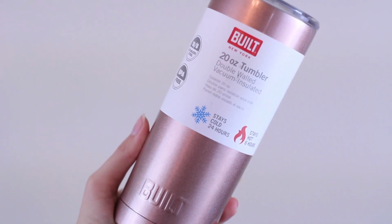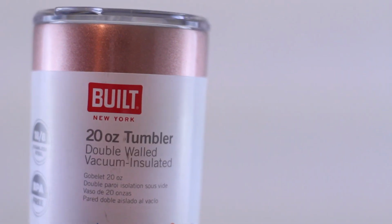And lastly, I got something that isn't necessarily a school supply, but it's going to be going to my classes with me, so therefore I'm calling it a school supply. And that is this here tumbler. It's a nice pretty paint color. You know how I like my colors, so I like this one. It's very well built and everything. And look at that, that's even its name, Built.